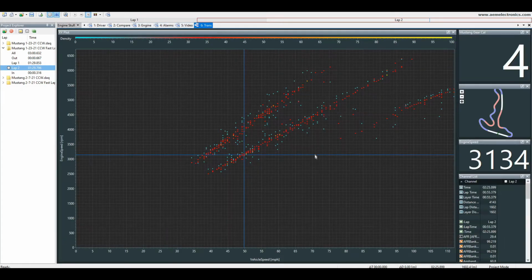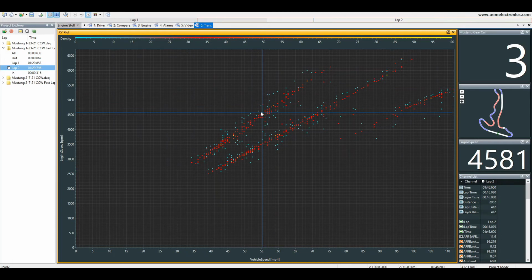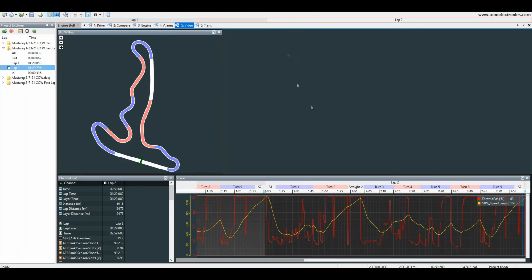Even did a plot here to give you an idea of what gears I'm using in what places on the track. You can see through here. You can basically go through and look and see what gears are used, what RPM I'm at, so on and so forth. I even have a setup here where you could lay out a video and watch the video in comparison to your lap time there.